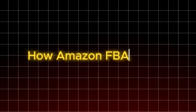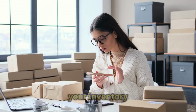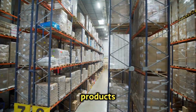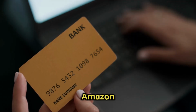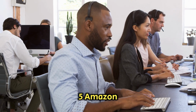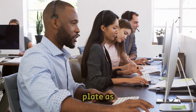How Amazon FBA works. Here's a step-by-step overview of the FBA process. 1. You send your inventory to Amazon's fulfillment centers. 2. Amazon receives and stores your products. 3. A customer places an order for your product on Amazon. 4. Amazon picks, packs, and ships the order to the customer. 5. Amazon provides customer service and handles returns. It's a streamlined system that takes a lot of work off your plate as a seller.